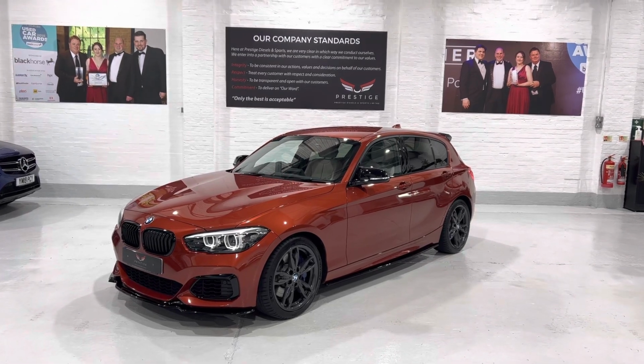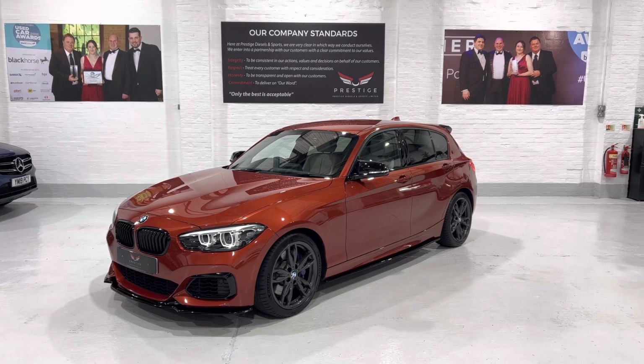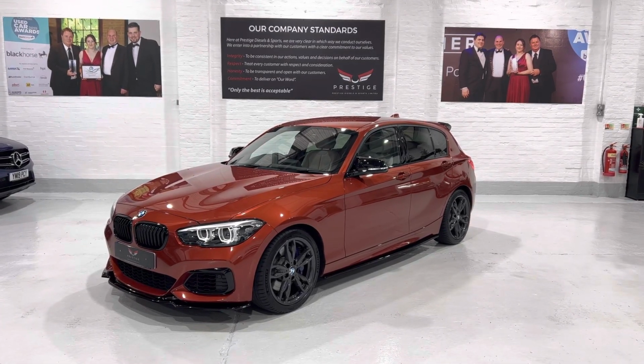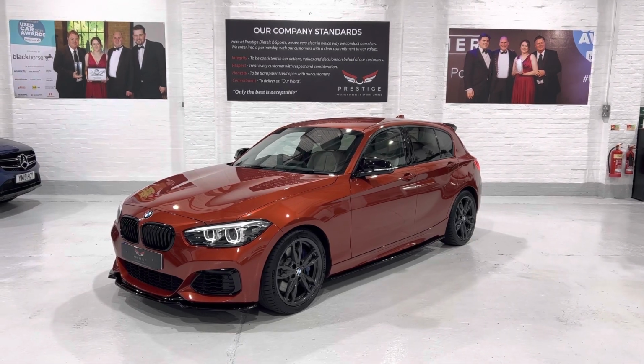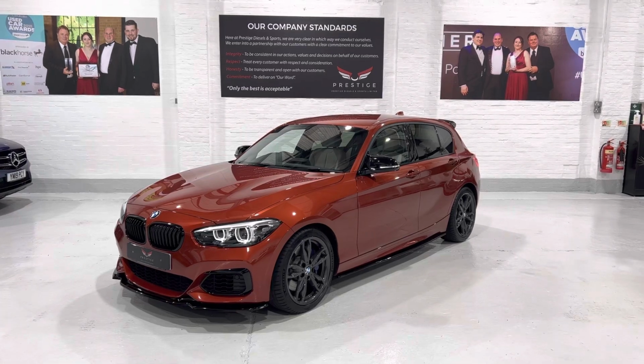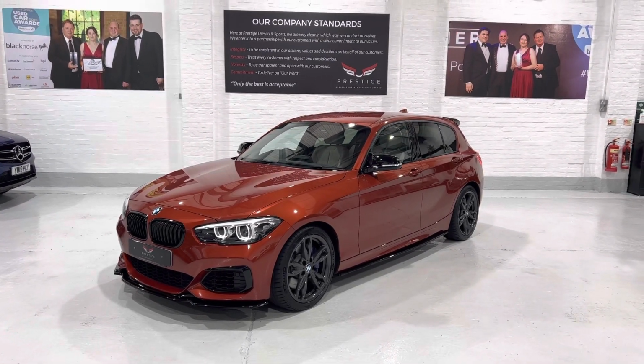This is our March 2019 BMW M140i 5-door. This is the auto with the ZF 8-speed gearbox. Now the car has covered 24,582 miles with full service history.